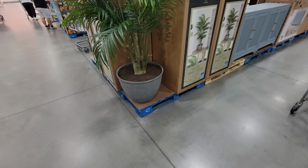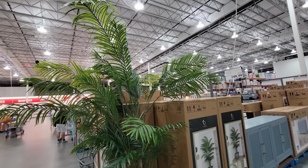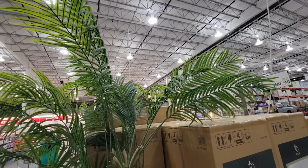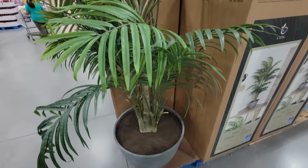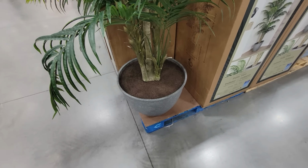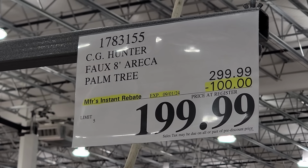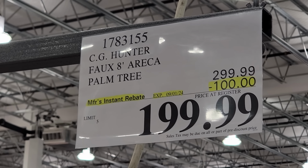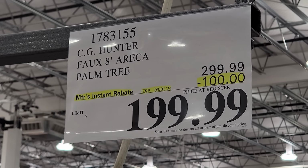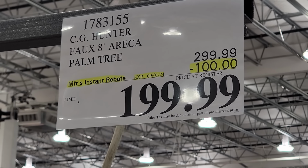So here we have the CG Hunter Faux. This is the 8-foot areca palm tree. Now, I hate areca palm trees, but when you can get a fake one like this that looks green all the time, this is probably worth your while. You don't want to have a real tree like these growing, because these arecas are very invasive species. And they shed their palm fronds like crazy. But the only thing shedding here, folks, is the price. Look at that, $100 off, down to $199. Again, part of the flash sale.